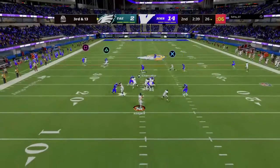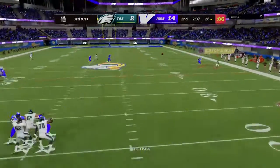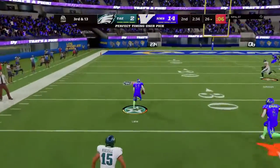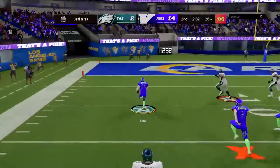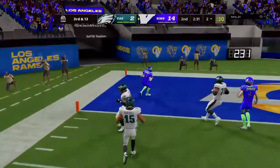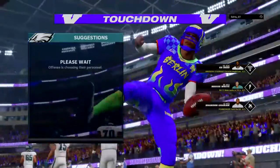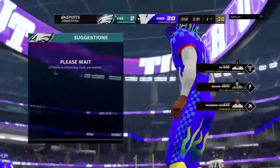Now on 3rd and long, they'll look to throw. And Rodgers intercepted a 3rd time. Picked off by the Hall of Famer Night Train Lane. And he will take this one home. It's a touchdown.